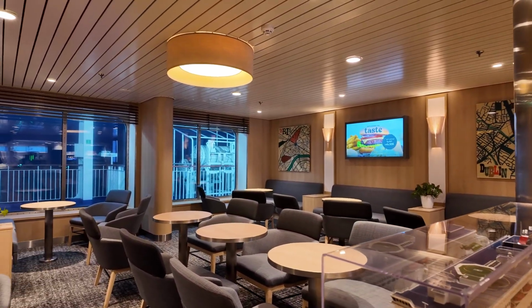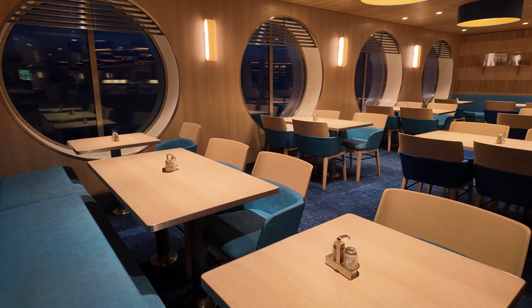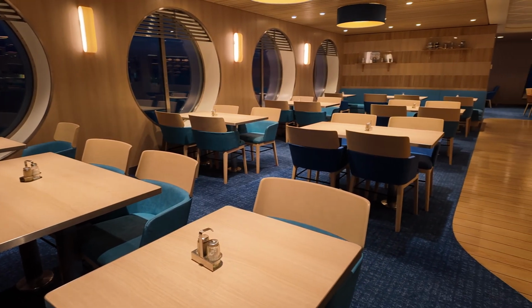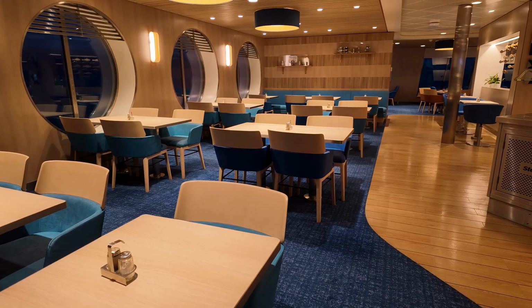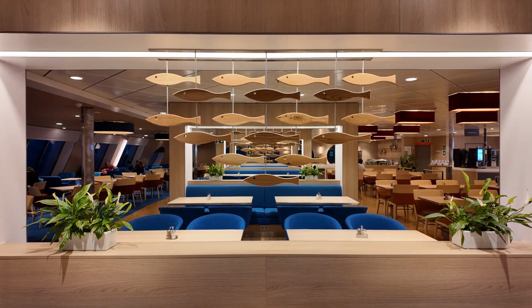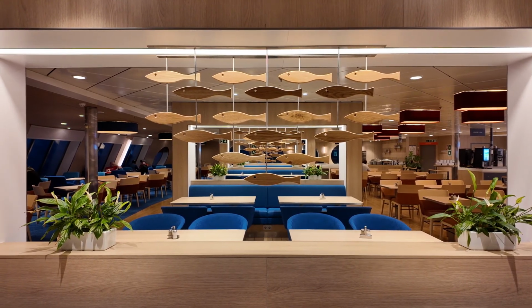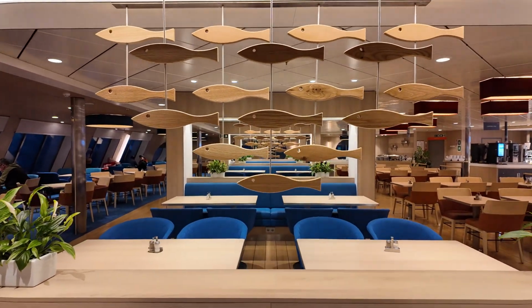The interior design comes from the Swedish architectural office Figura Arkitekter. Figura is responsible for the interior design of all previous E-Flexer class ships. Forward on deck 7 is a Taste casual dining restaurant which offers travelers honest dishes in a pleasant atmosphere.